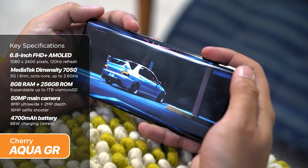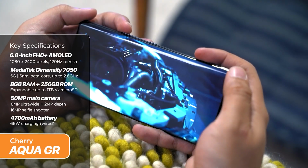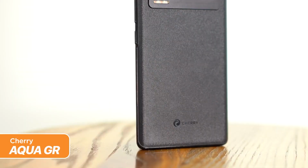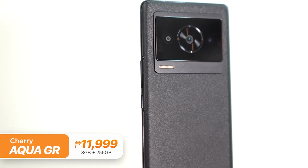All in all, we think it's a respectable device given its specs, but for the full picture, check out our review, which is already published on this channel or on the website, which you can click down below. The Cherry AQUA GR is available for 11,999 pesos. And that wraps up this list for our best smartphone picks of 2024 priced under 15,000 pesos.